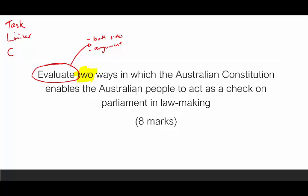Now, this is an important limiter because if something says explain 1 way and you start doing or explaining a second way in your answer, none of that counts anymore. They can only count the first way that you identify. Same with this question. If you're evaluating 2 ways and you start talking about a third, none of that counts. It's a waste of time. It's a waste of breath. So you can only talk about 2 ways.